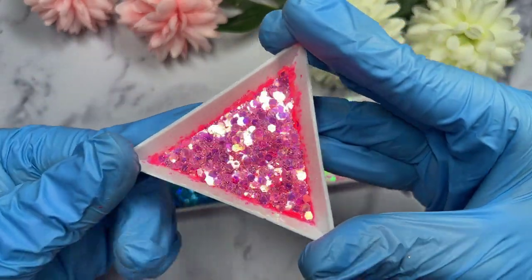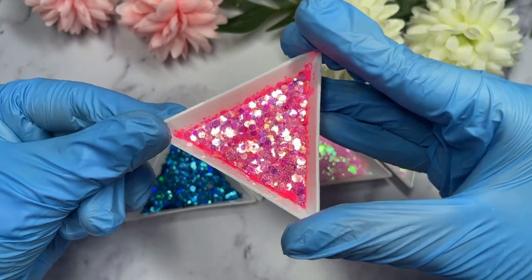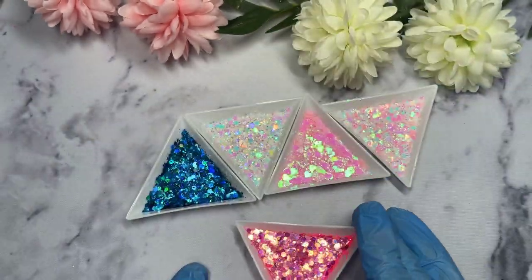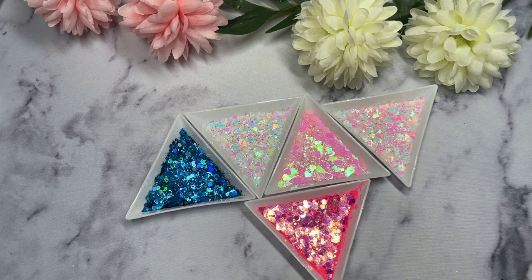But this one, oh my goodness guys, I need to grab more of this from this collection. Might maybe do a collection on these, I'm not too sure. You guys will have to let me know. So that will be now, so 1, 2, 3, 4, number 5, this one.